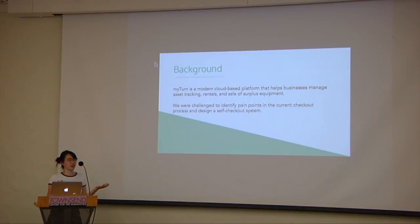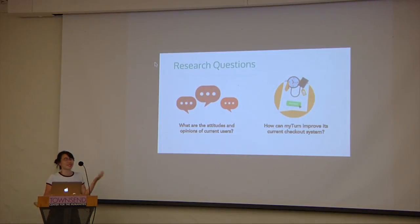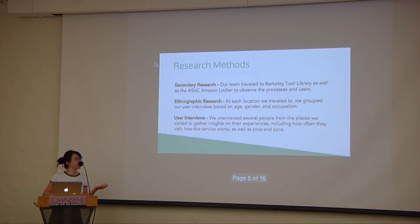The problem they presented to Berkeley Innovation and our team was that they wanted to create a self-checkout system in order to extend hours and get more accessibility. So from there, our team decided to do some research. From our research, what we wanted to answer were the attitudes and opinions of current users, and how My Turn can improve its current checkout system.